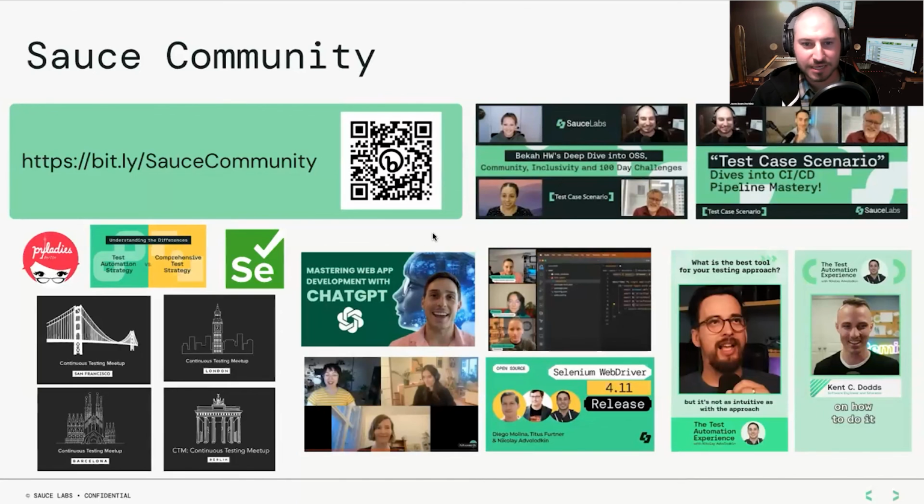And I put the Selenium logo on there because our team, somewhat in free time, somewhat during their day job, makes up about 75% of the commits to Selenium. And it's a very passionate area for us, maintaining the project.